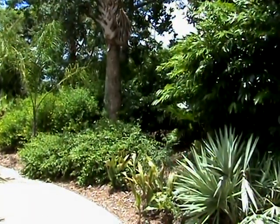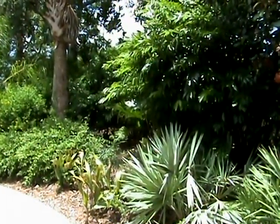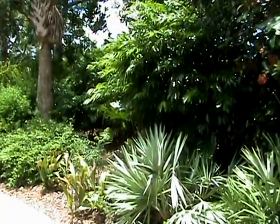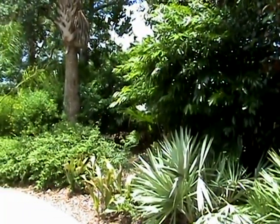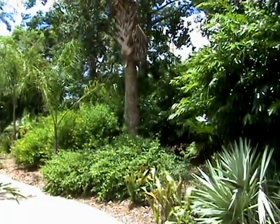This area of Typhoon Lagoon has been added since I used to come over here. This Crushin' Buster or whatever it is, I keep forgetting the name of it, was not here when the kids and I were coming to Typhoon Lagoon.